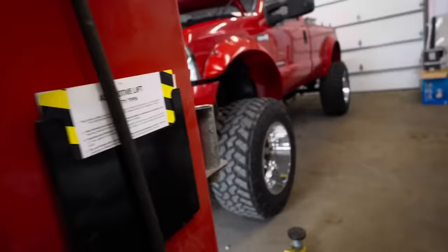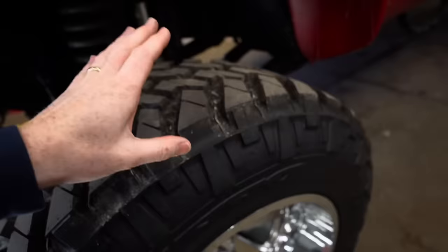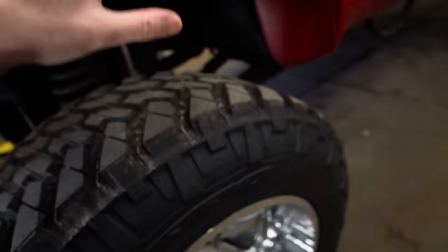But as promised, we're gonna go ahead and talk about the wheel and tire setup. So when he purchased the truck, he took off the old wheels and tires. They were old, the Nitto Mud Grapplers that were on it were actually weather checked.